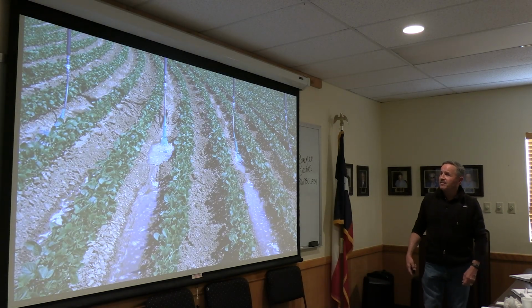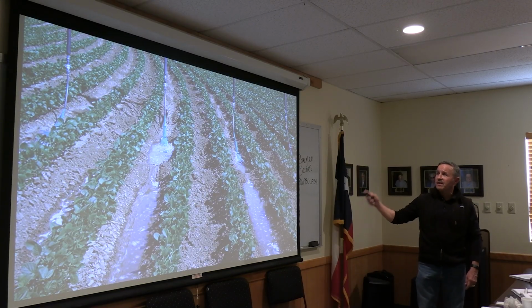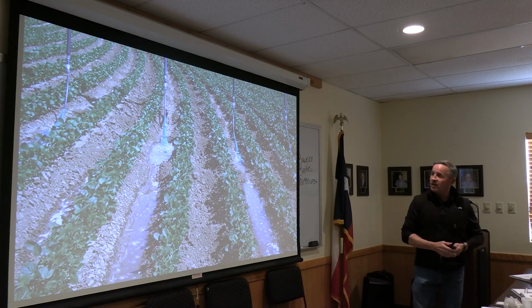This is a shot of, again, just a drag hose and a sock. You can see the furrow dikes. Again, you're ponding water and you lose a little bit to evaporation. But back in the day this was a great method, and I'm sure some people are still using it. It's not the same as mobile drip, in that with mobile drip you have an emitter, which spreads that water out. You're not just concentrating it at one location.